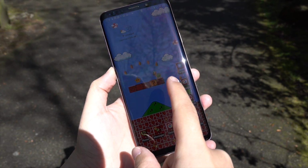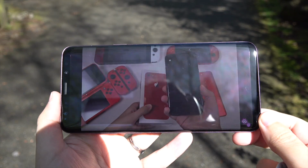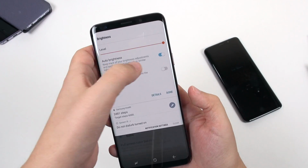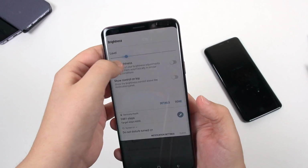These displays get really nice and bright out in direct sunlight. I had no trouble seeing them whatsoever. And they also get very good manual minimum and maximum brightness.